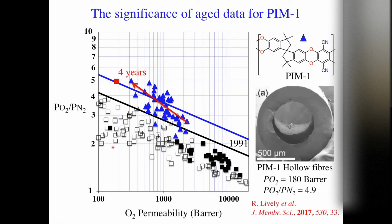So why this aging data is important is because it really gives you an indication of what a real life membrane might perform like. Ryan Lively's group went to the enormous effort of making hollow fiber membranes from PIM1. They had to make something like 10 kilograms of PIM1 in order to do this study, which is quite a feat in itself. But then they worked out how to make lovely hollow fibers.